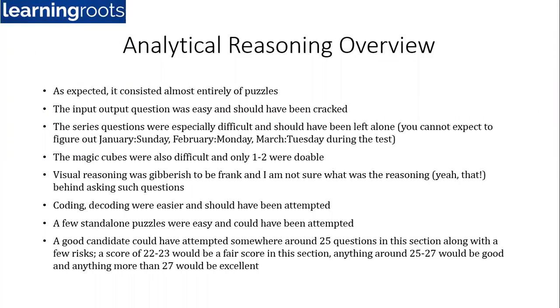Or the other one which said that 3 minus 2 is equal to 6, then 3 minus whatever, something minus something is equal to something. So there was a pattern there, minus, plus, multiplication, and so 35 minus 5 would have been 35 by 5 or something like that. So those questions were very easy. The questions were not very difficult from coding and decoding, and they should have been attempted.